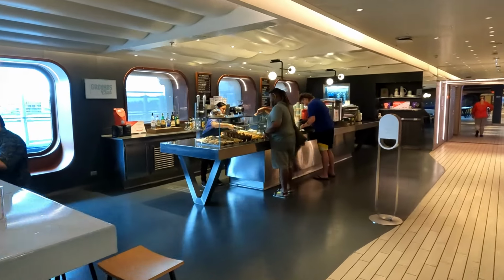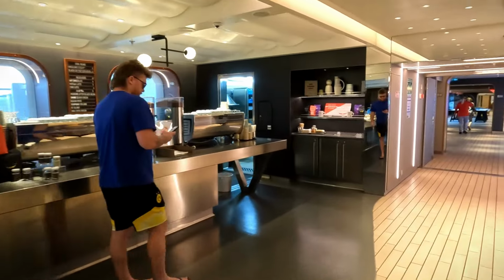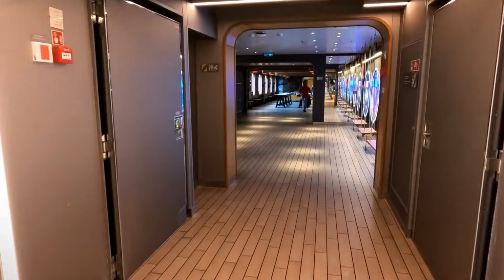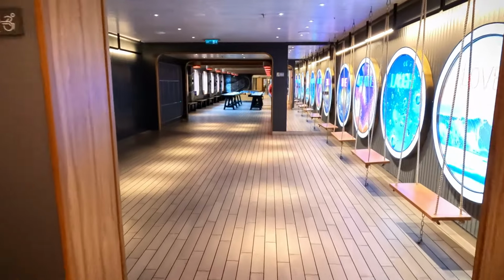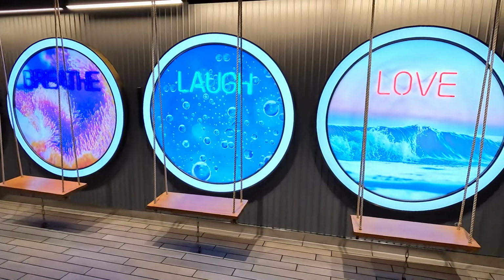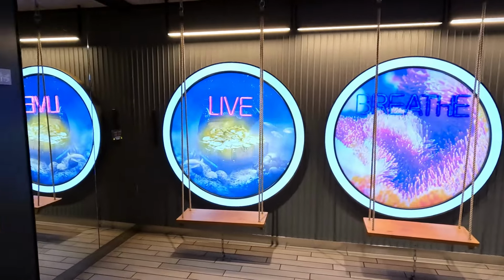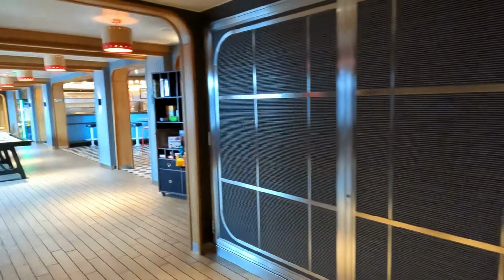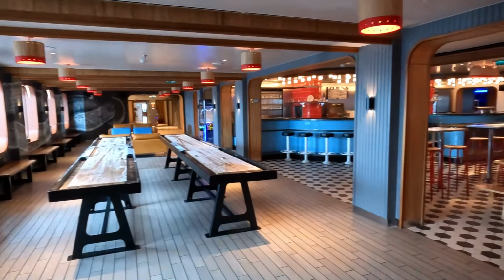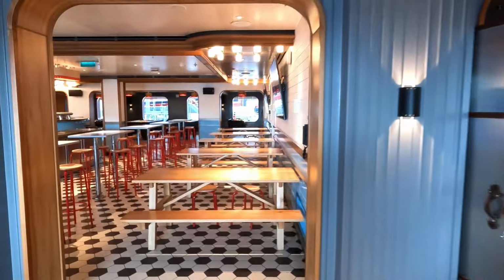Here is the Grounds Club. It is a premium coffee bar. At the social club, there are many games to play. You can grab a bite to eat.